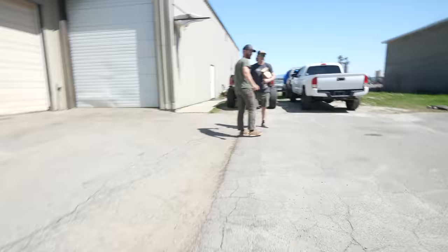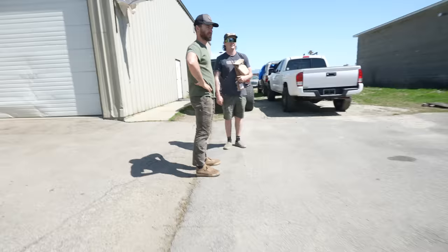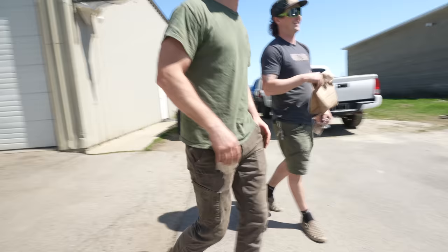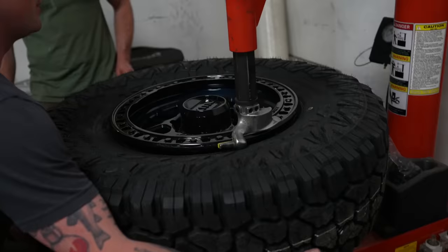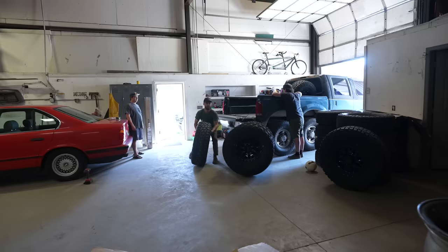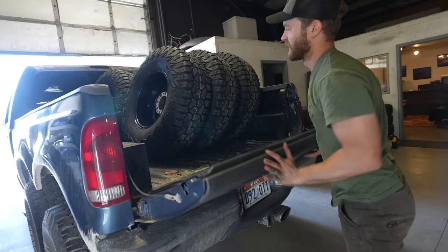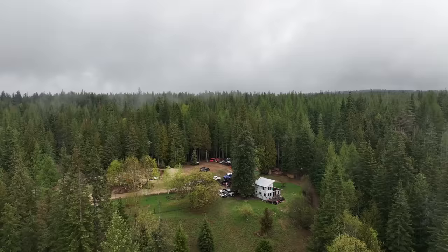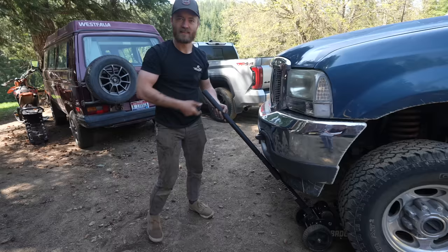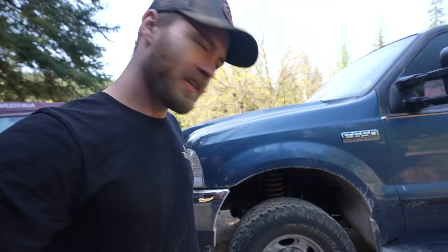This thing's gonna fit 37s? I don't know. Find out. So are we cutting it up today too, or what? If we have to. Heavy. Time to get these 37s on here and see how they look, and then maybe take it on a little celebratory adventure.